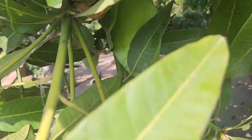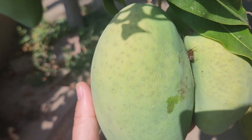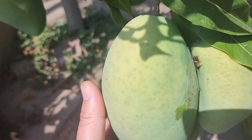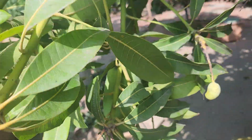Here's a Laverne Manila seedling, a unique one that produces nearly fiberless flesh. There's a big spider right there. There's some fiber near the seed, but not much. So that's an interesting one.